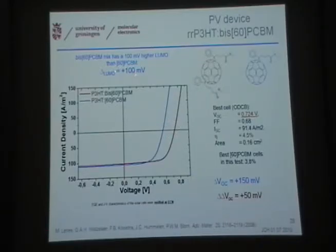While the LUMO by electrochemistry is really only 100 millivolts higher than that of PCBM. So here we get 50 millivolts for free. That is what I call delta-delta VOC. And if it's plus, it's fine. If it's minus, you're in trouble.